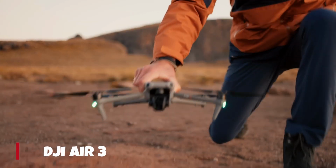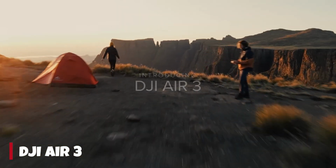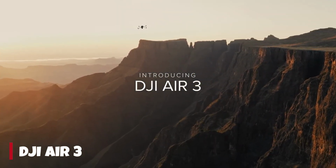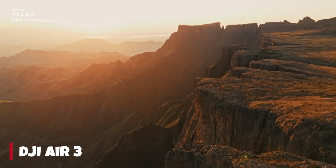Number 2, DJI Air 3. The DJI Air 3 marks a substantial improvement over the already capable Air 2S from the previous year, featuring dual cameras and enhanced wind resistance.